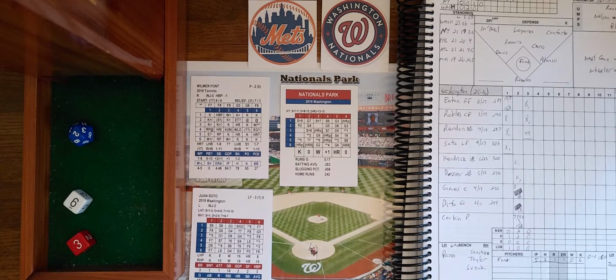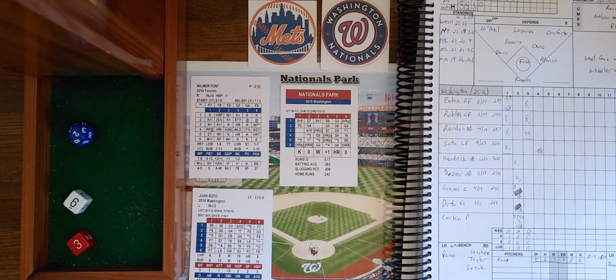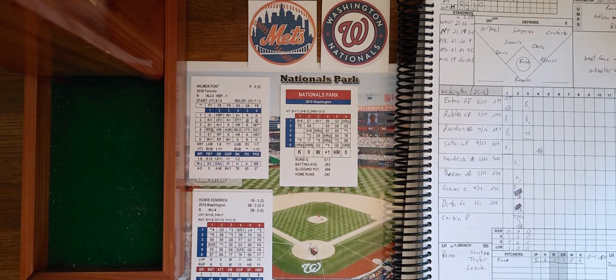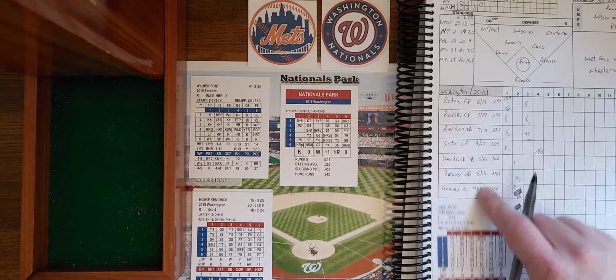3-6, that's a walk plus, so a leadoff walk to Soto. That's only the first walk issued by Font. So that'll bring up, let's check Soto's jump rating. Forgot to do that. He's a 1, plus the 2 is a 3. Nothing happening. So Soto stays put.